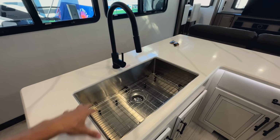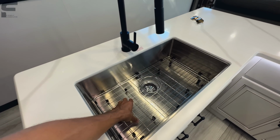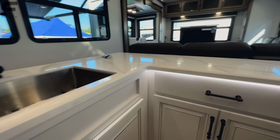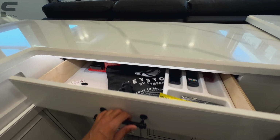You have a sink here. It's going to have both a solid surface sink cover and a drying rack sink cover. And you have this additional rack for the bottom of the sink too, and a black faucet there. LED lighting underneath your countertop. So lots of LED lights in this Montana. Huge pull-out drawer here, tire pressure monitoring system in there as well.